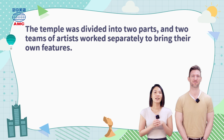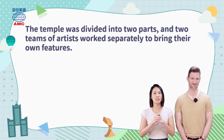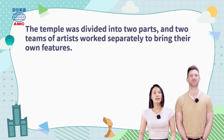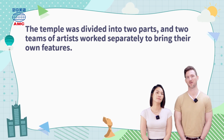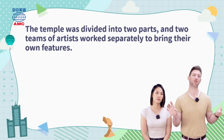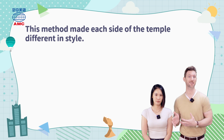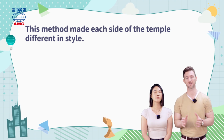Exactly. Right, and since they did it separately, our article tells us this method made each side of the temple different in style.